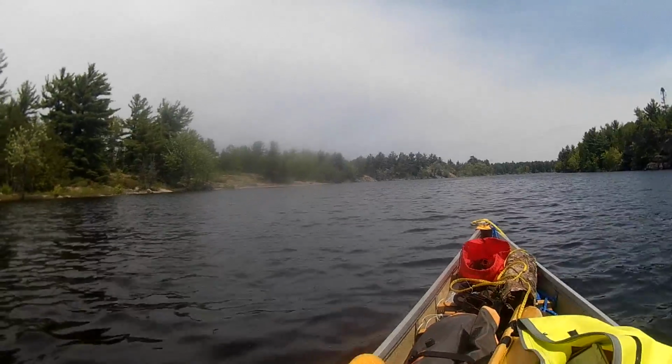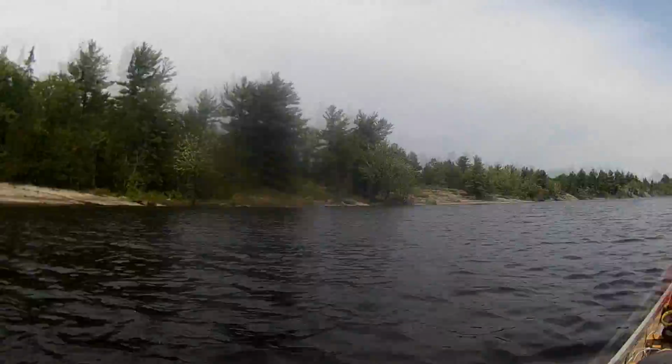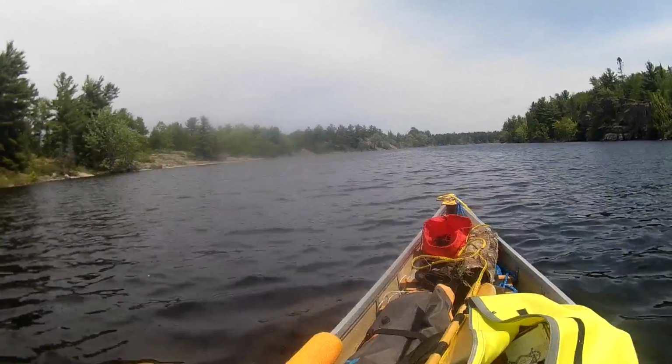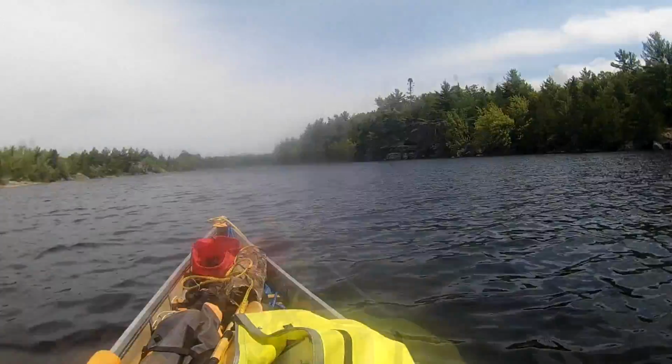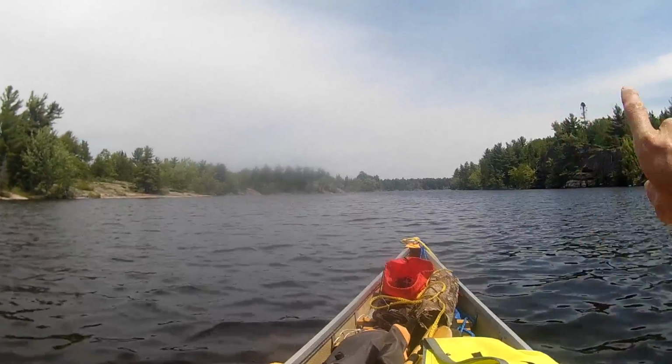Almost to the last site for the night, 601. This is the first site I showed you guys, and I said I was thinking about coming back this way and spending my final evening, and then the following morning going to meet Rod over at Hartley Bay, which is down around the corner.